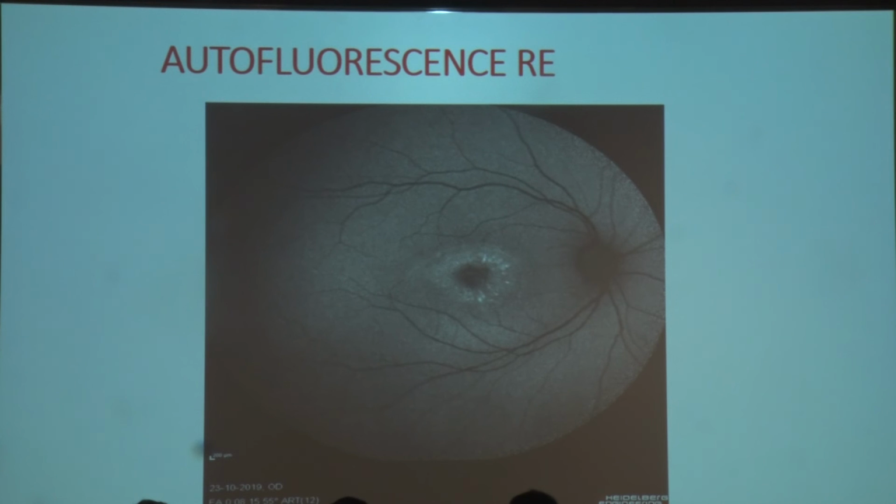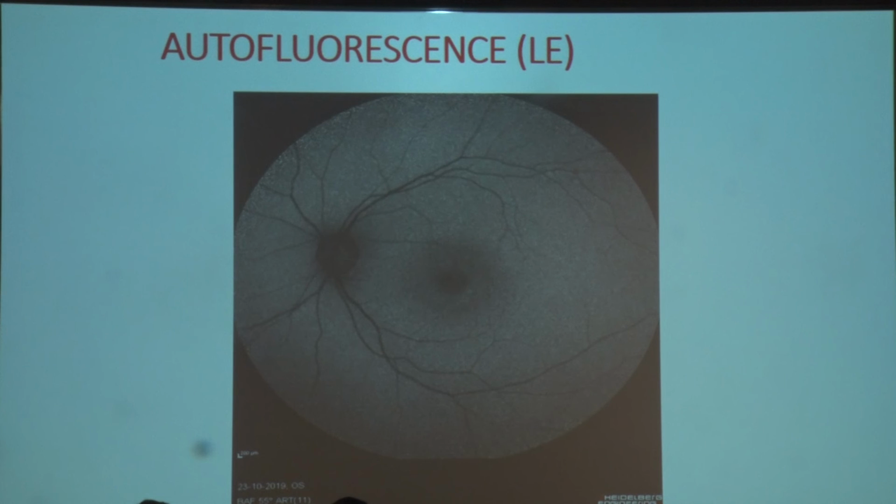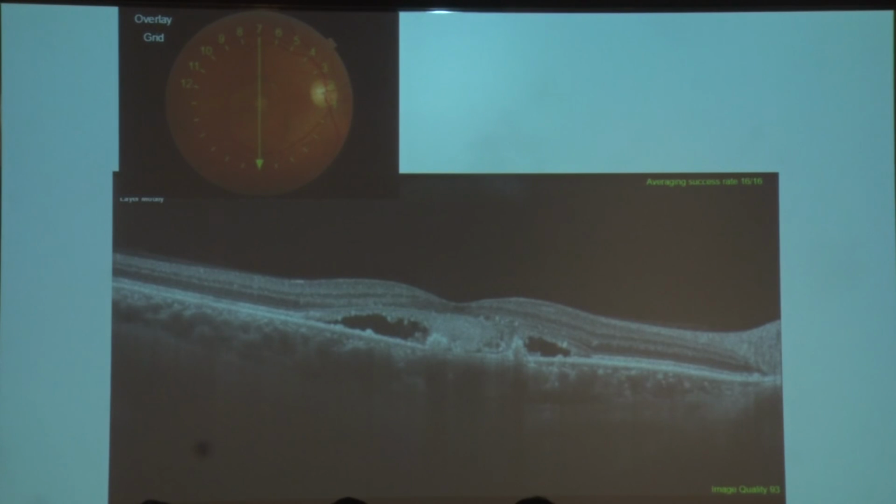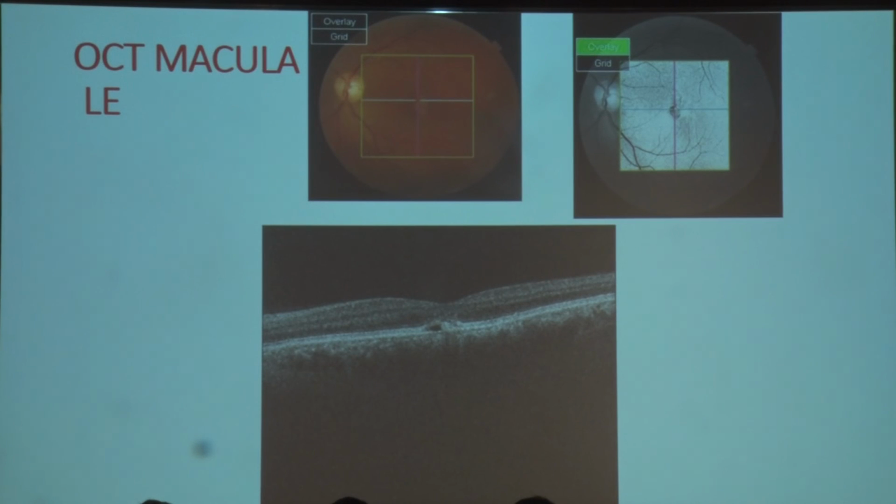Autofluorescence showed hyperautofluorescent dots in the parafoveal region. Left eye disease is not that prominent right now, and the OCT shows neurosensory detachment, a lot of schisis, but there's no membrane complex that is visible, at least on the OCT right now, either in the right eye or in the left eye. So this is the left eye where the disease has just started to come up.